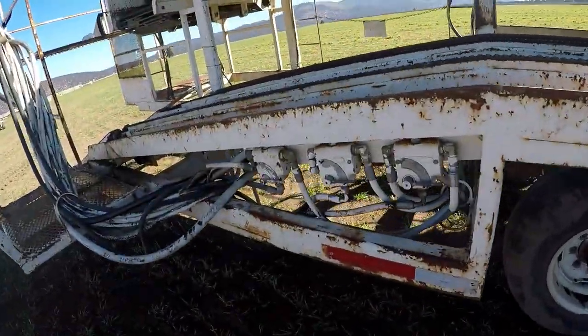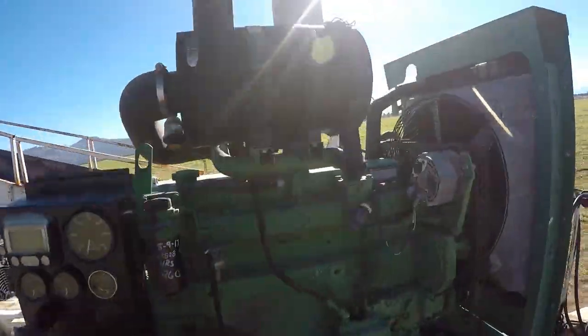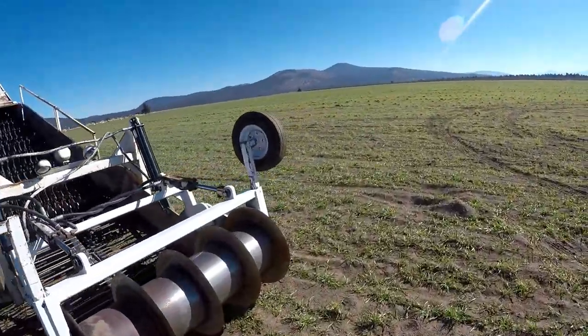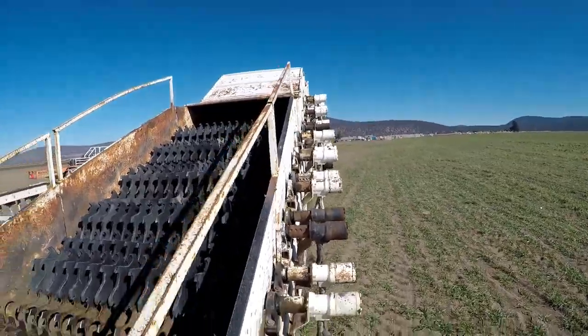Here's a bunch of flow controls. More flow controls. I'll show you what all of them flow controls are for. If you want to see some hydraulic motors, these are all hydraulic motors that run all these star wheels.